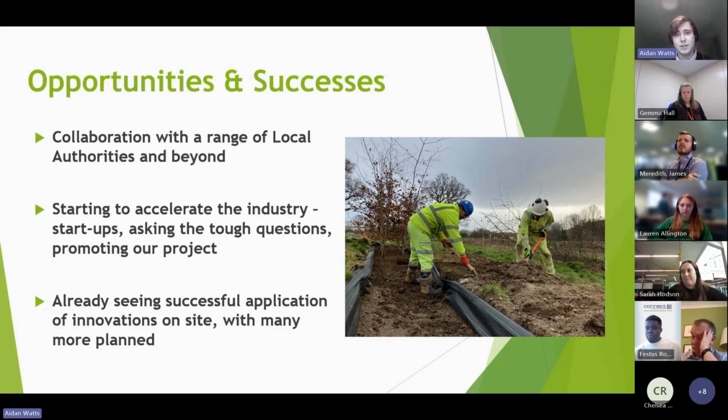And we're seeing that these trees are much larger than any whips, small tree saplings that you would bring in normally to offset your tree cutting regimes. So this is a great success. We're already seeing successful application of innovations on site.